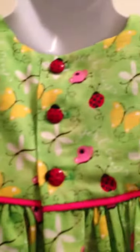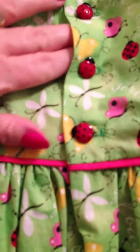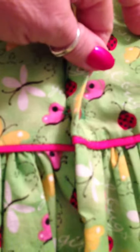I converted the back. This dress is a zipper, and I converted it to buttons with a wraparound. And what I mean is that it's got a wraparound lining. You don't have that line down the back. I did a beautiful placket here.